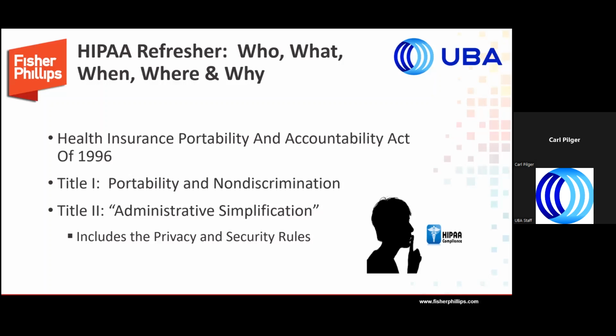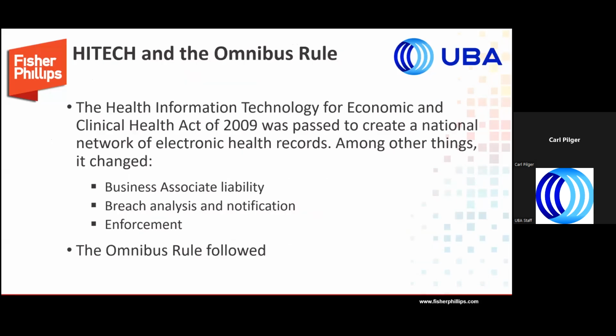Title II, which they somewhat ironically, I think, called administrative simplification, because it certainly didn't simplify the lives of those who run plans, run medical practices, or advise either of those groups on how to comply with HIPAA. But that's where we find in that administrative simplification portion of HIPAA, the privacy and security rules that we will be talking more about as we move through today's presentation.